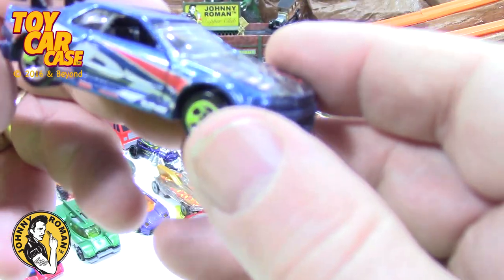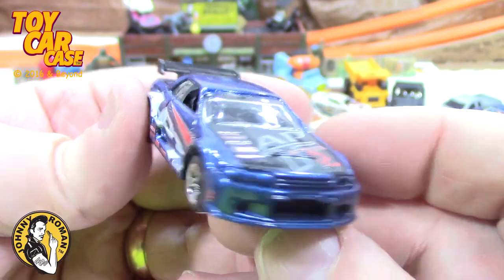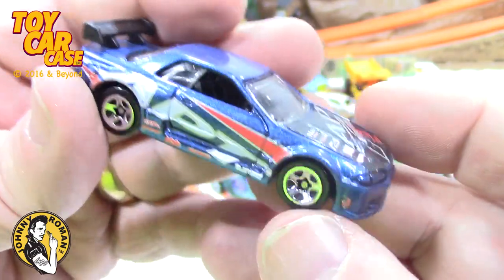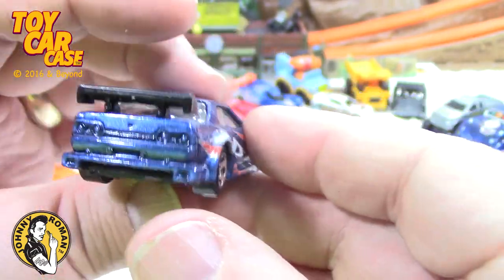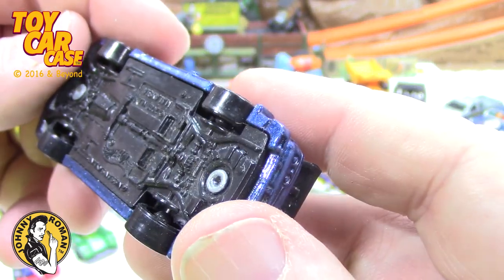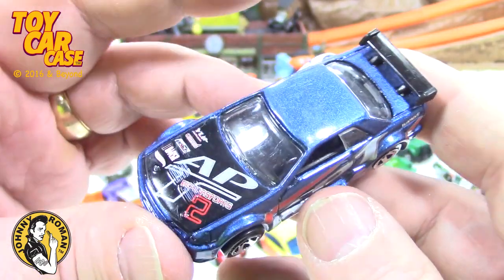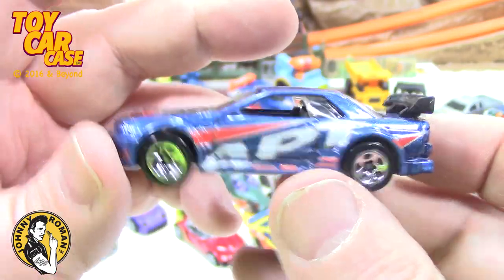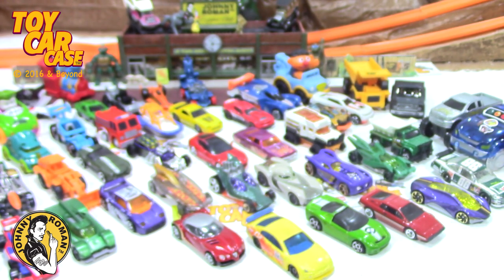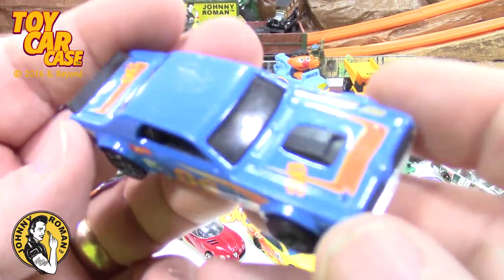Some people love white. Look at this one. Again, this one is a really nice piece. All there. Great condition, someone's collection that they never even played with. Nissan Skyliner, that's what that is. Look at that. That is nice. Oh my gosh, we have like 500 cars. We're almost to the end. We got about 20 cars to go.